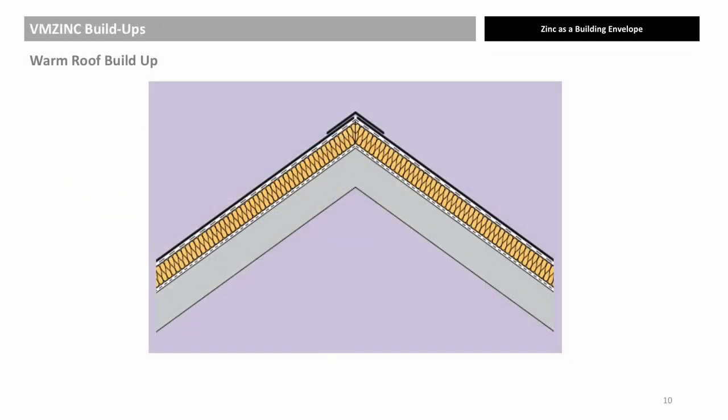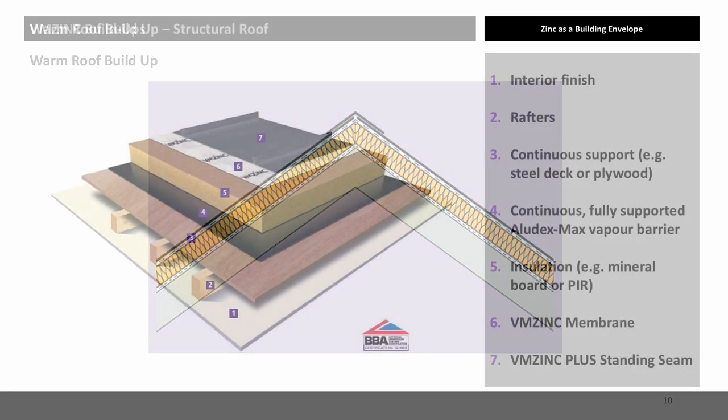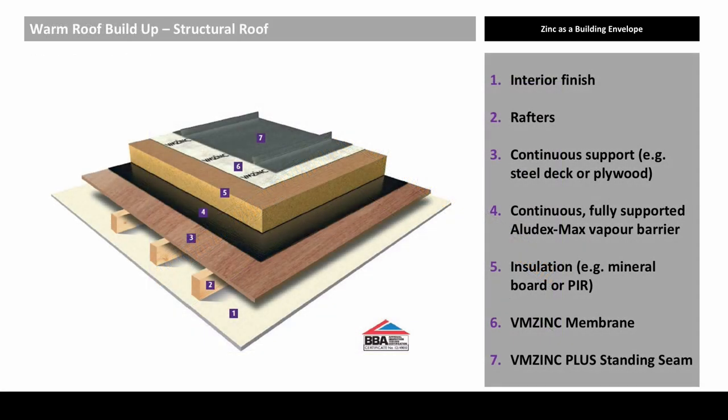A warm, non-vented roof with insulation above the roof structure. A non-vented warm zinc roof must have a fully supported continuous self-sealing Aludex Max vapor barrier, a continuous layer of rigid insulation above the Aludex Max, reducing thermal bridges, VMZINC breather membrane, VMZINC Plus.